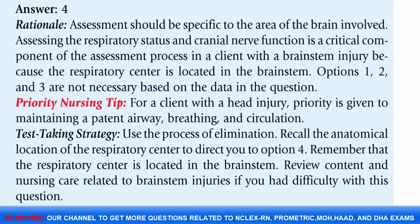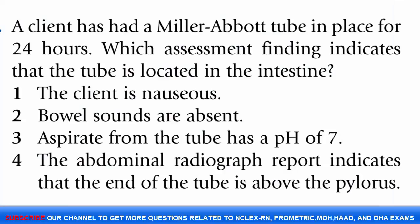Answer 4. Rationale. Assessment should be specific to the area of the brain involved. Assessing the respiratory status and cranial nerve function is a critical component of the assessment process in a client with a brainstem injury because the respiratory center is located in the brainstem. Options 1, 2, and 3 are not necessary based on the data in the question.